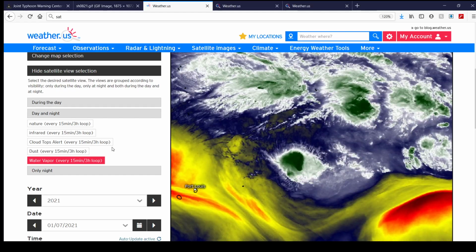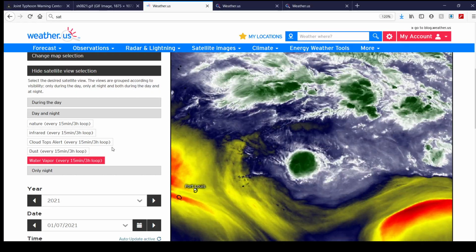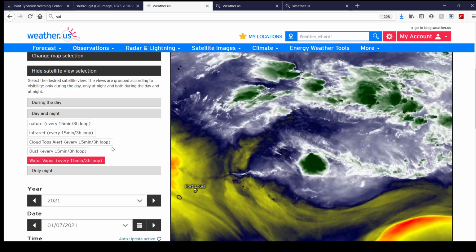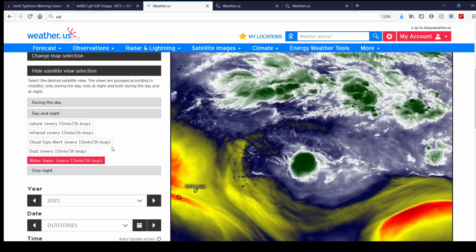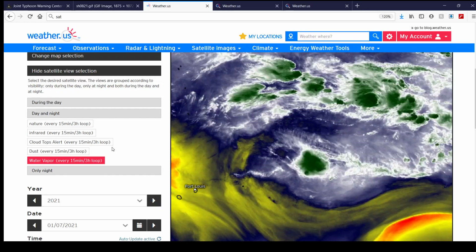I know there's a risk of flooding over there, since there's a lot of mountainous terrain over those two islands. It could probably lead to some dangerous flash flooding in parts of the islands, so be on the lookout for that and be alert about that. Make sure you listen to your local officials for the latest information on this tropical cyclone here, as the situation progresses over the next 2 days.